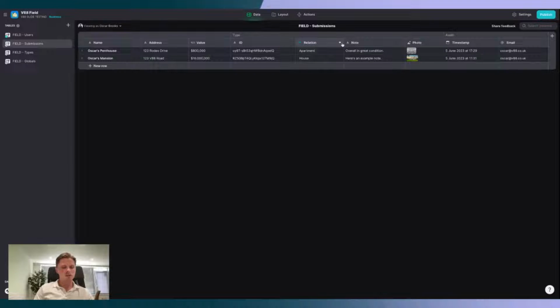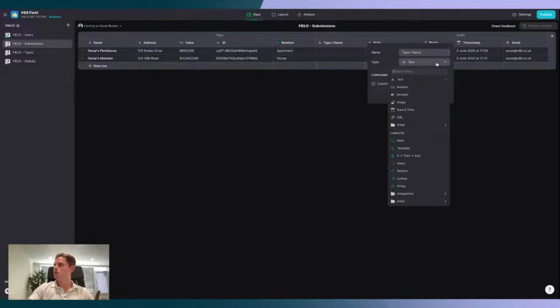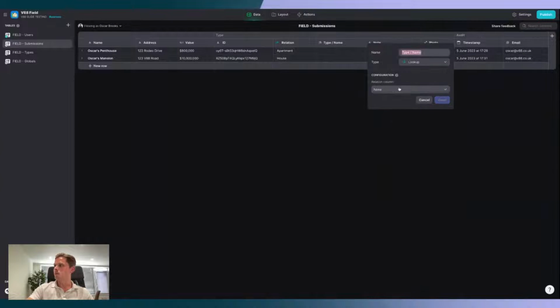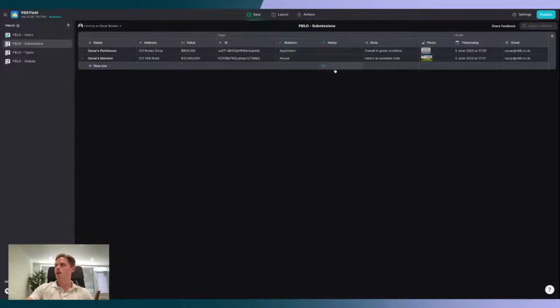But now, what if you want to actually just pull through the name of what was chosen there? So what we can introduce off the back of a relation, which is a super common combination, is a lookup. So we'll go like this. We'll pull through the name. So we're now going to do a lookup on the type relation, and we're going to pull through the name. So that now in our table of submissions, we have the name.